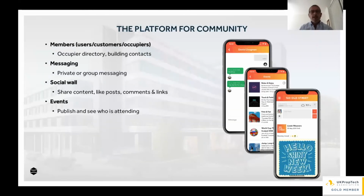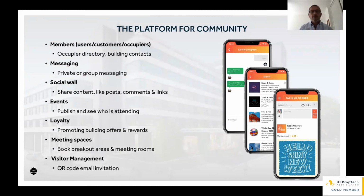So what you get is two sides of the app here. From the occupier perspective, the concept of a member, the idea that you can message people in the building, you can have that close contact. It's GDPR compliant. So if you have a public profile, you can like, comment and share on the social wall. If you're private, you can read only, but you can get involved, and that's really, really important. We want people to feel that they are part of something that's bigger than themselves.